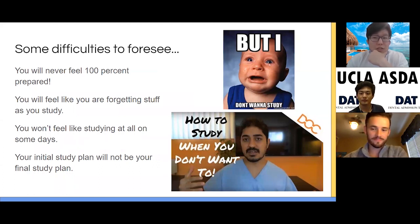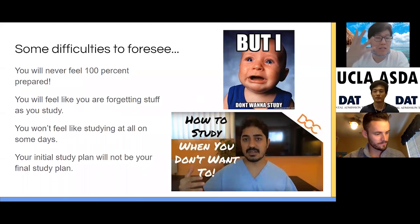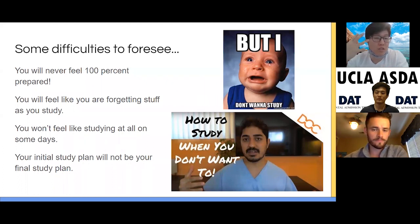And some difficulties to foresee. Okay, so you will never feel 100% prepared because there is just too much material that's going to be covered. By 8 weeks, I felt pretty good, but obviously I wasn't feeling like I was going to get everything correct. I felt pretty prepared, but I was forgetting stuff as I was studying. But I think that's normal. That happens to everybody, and just warning you that that's going to happen to you too, and it's okay. As long as you're following the plan and you're studying a good amount every day, just trust the process.